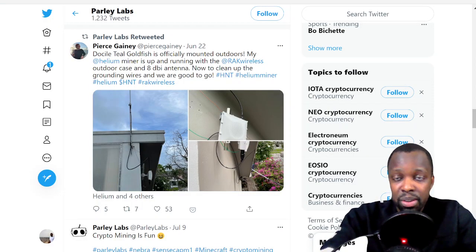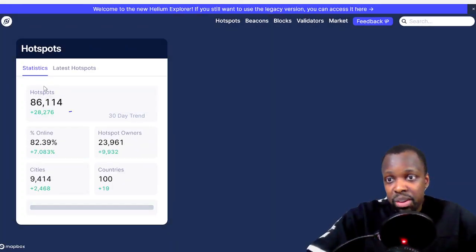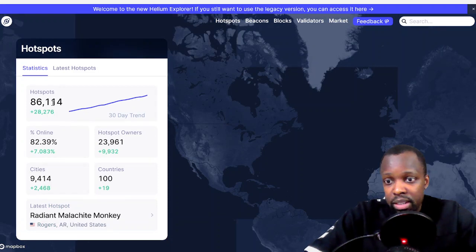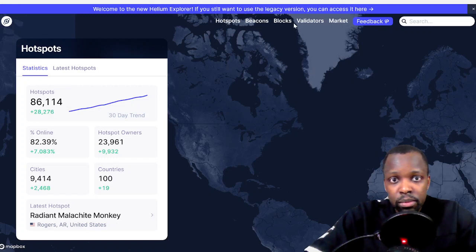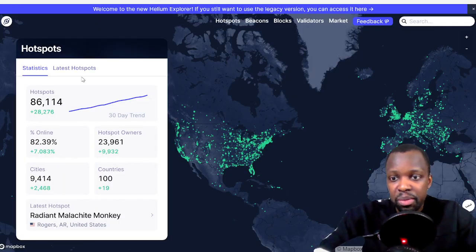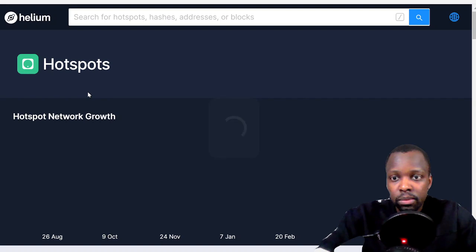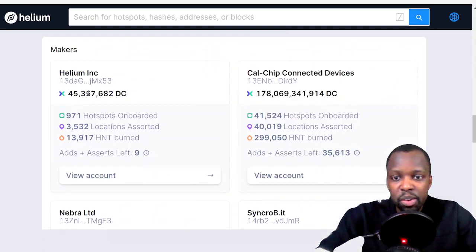So let's go to explorer.helium.com just to see that I'm not overreacting to Nebra's lack of delivery. So we'll just go to all the hotspots here, and click on hotspots. Let me go to the old version. This version is like not doing it for me. So you go to the old version, you click on View Hotspots. Let me make sure I'm not overreacting.